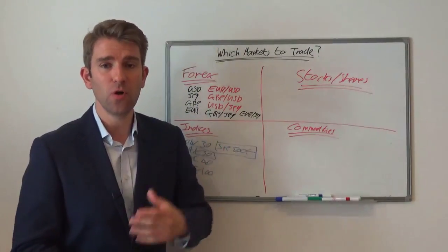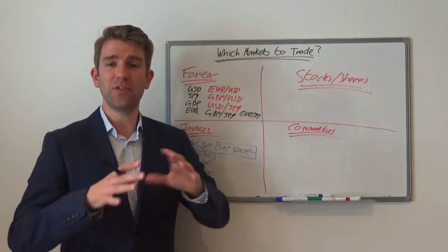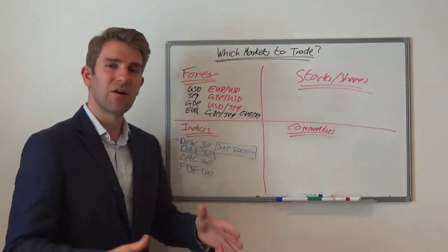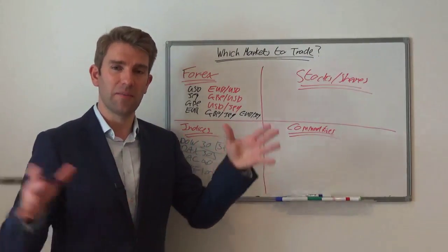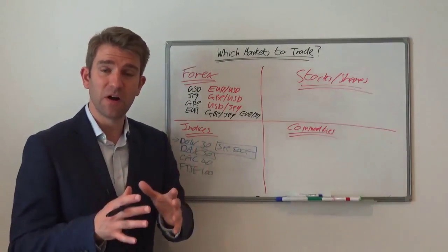You might think you know about Marks and Spencer's or about JD Sports, whatever it may be, and you think that you've got a bit more of a handle on it. But ultimately, the market decides, the chart decides, the other participants decide. So this is a good one to trade. Again, the spreads are very, very tight.